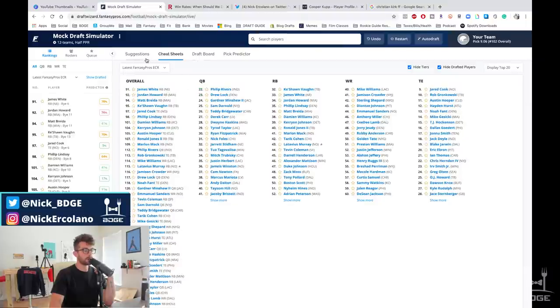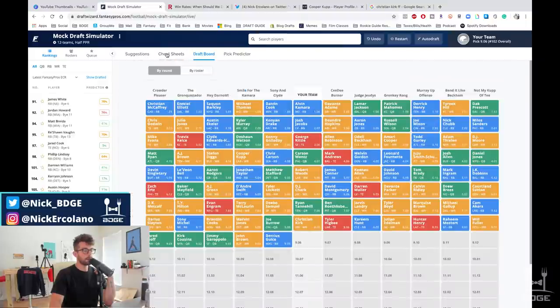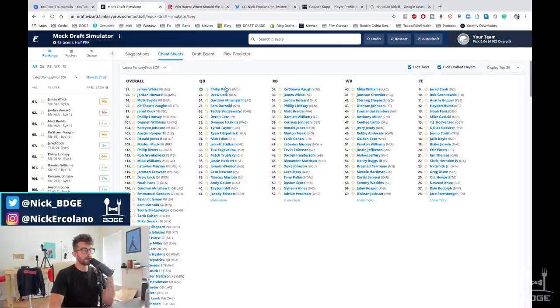Yeah, we're going to grab a starting quarterback here. And since we already have... Who do we have at quarterback? We have Carson Wentz, Ryan Tannehill. Yeah, those are week in, week out starters. I'm probably going to go with Gardner Minshew here. Stack it with DJ Chark.